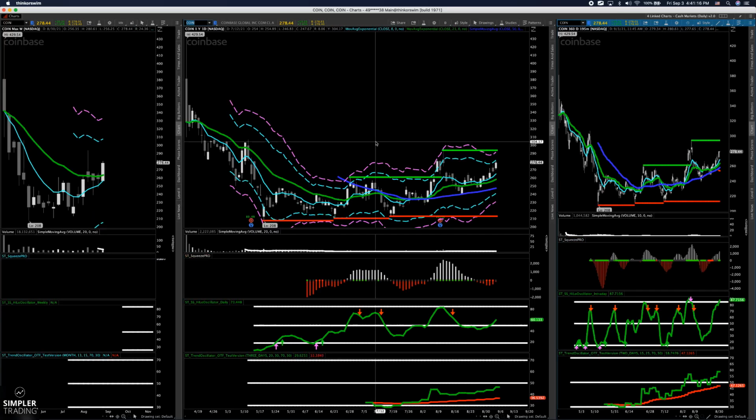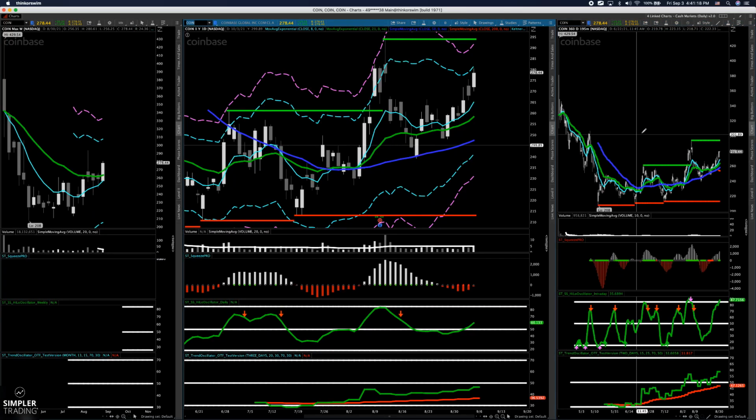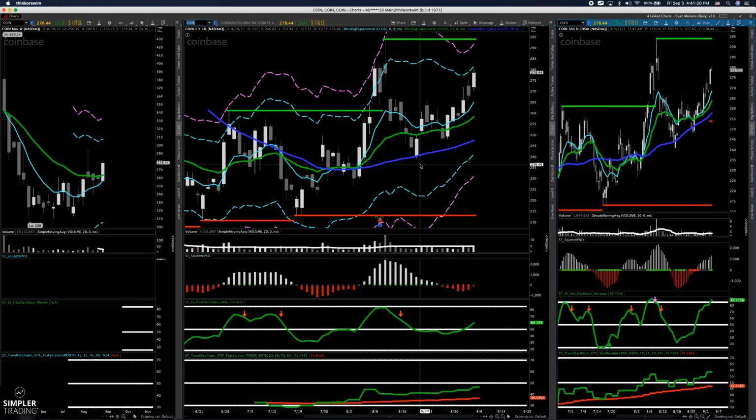And then lastly, Coinbase. Coin. So very good looking setup here. A couple of members in the room have been getting into this. I am in the worst crypto stock, which is Riot, so don't do that. But Coin here looks rather clean.